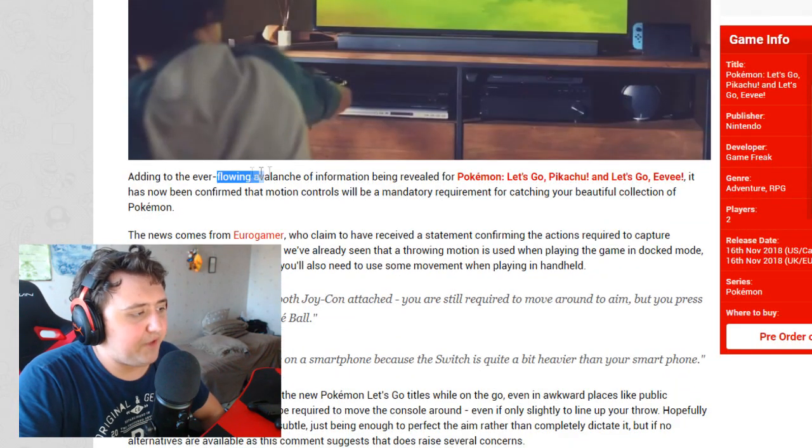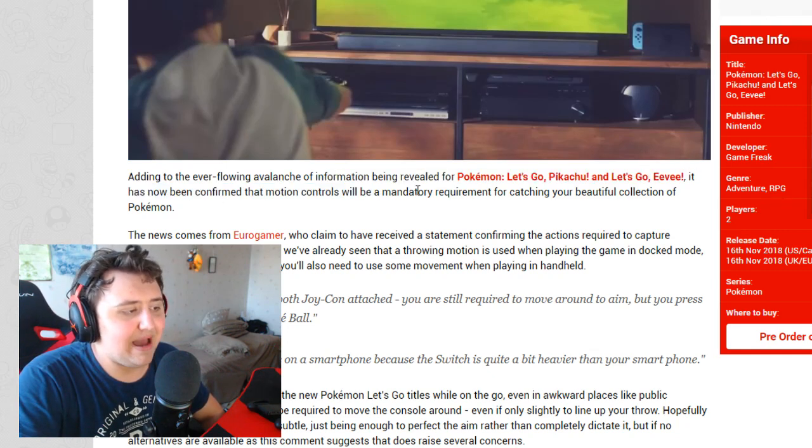Adding to the ever-flowing avalanche of information being revealed for Pokemon Let's Go Pikachu and Let's Go Eevee, it has now been confirmed that motion controls will be a mandatory requirement for catching a beautiful collection of Pokemon. This news comes from Eurogamer, who claim to have received a statement confirming the action required to capture Pokemon in the game. Of course, we've already seen the throwing motion is used when playing in docked mode, but this information tells us that you'll also need to use some movement when playing in handheld.